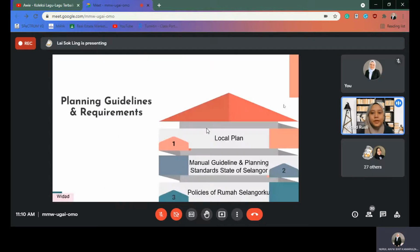For the planning guideline and requirement, our proposed site has fulfilled the requirements in the local plan, the manual guideline and planning standard of Selangor, and the policy of Rumah Selangorku. Next.